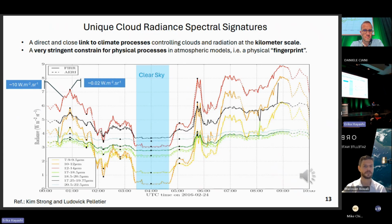Now, looking side by side at the FIR and the ERE, you can see both here. The ERE is the dashed line. It's not ARI, it's the extended one. And FIR is the solid line. That's the slow response version. It's a very simplified one.